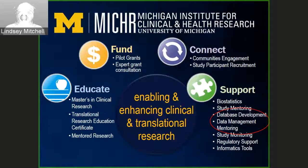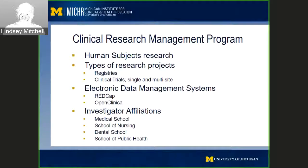And then lastly is support, which is the area that I'm most familiar with. And we have a number of services that we offer to investigators. And the ones I'm going to mostly be focusing on are database development and data management. And just to give you a little bit of background of the kind of work that we do, because I think it may be a little bit different than the kind of studies that you're working on. Dr. Luming said that you're working with different kinds of data than we work with, but I think that the concepts that I'm going to bring forward probably can be applied. It's just using different data.